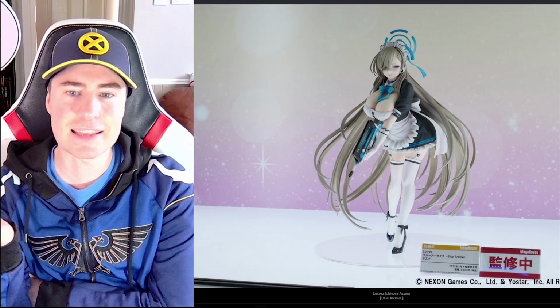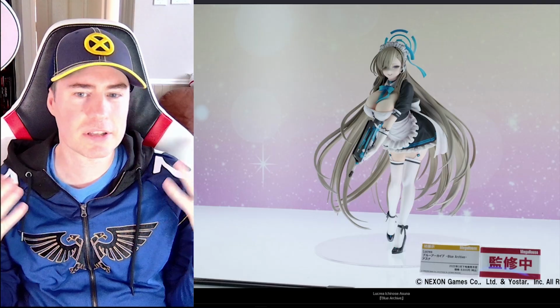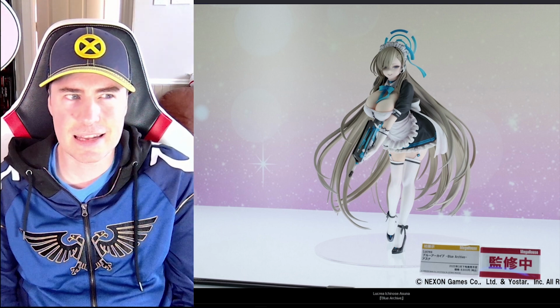Very nice. Oh my gosh, Asuna. This is very pretty. I like this. I think it's cute. She looks nice. This is a sweet figure. And at 8,800 yen, it doesn't really make any sense. I don't understand why this is so cheap.